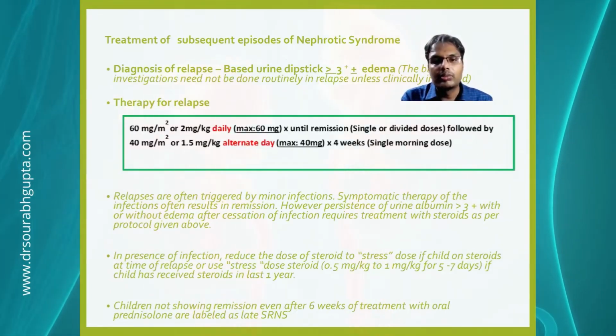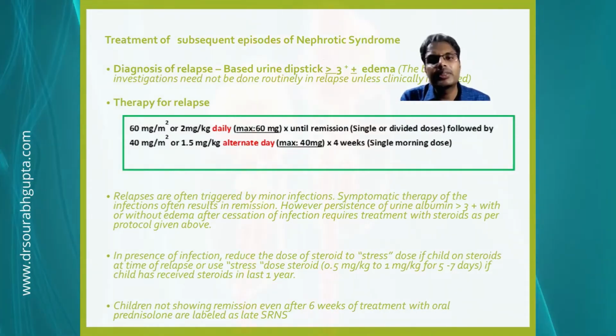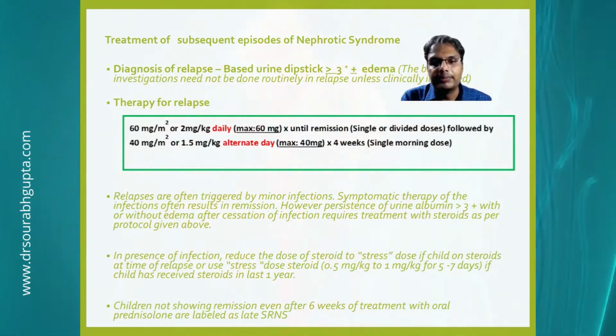This is a repetition of the same thing, just stressing. The initial treatment was previously called 6+6, and it mostly takes 2 weeks to go into remission, but it can be before also. So, 2+4 therapy.